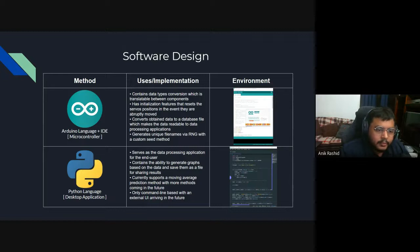And basically, it also generates some unique file names, and as mentioned prior, we're using RNG with a custom method to actually generate these names.